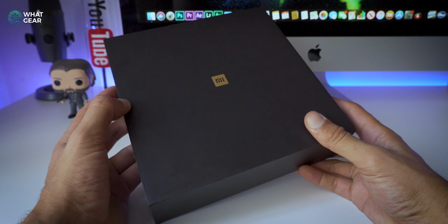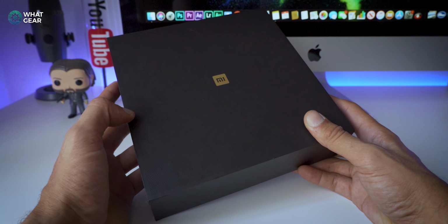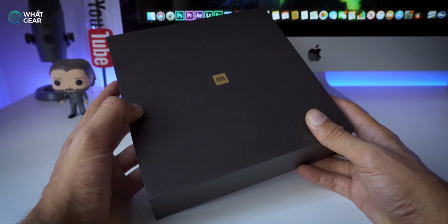So this is the Xiaomi Mi Mix 3 5G. So this is an updated version from the previously released Mi Mix 3, and it's a lot better.